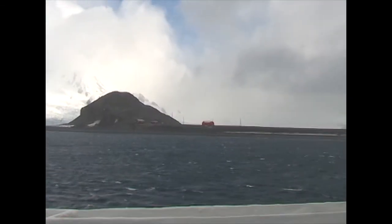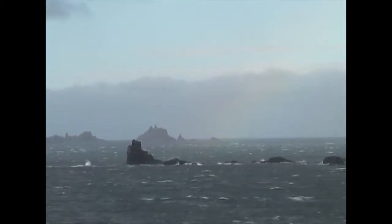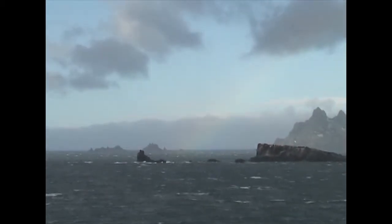There where they're going to mail our postcards. There's actually a faint rainbow right here. You can just barely see it.